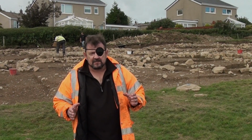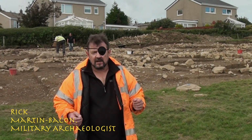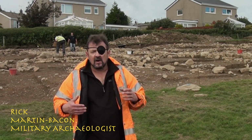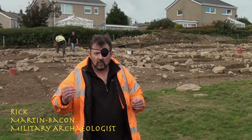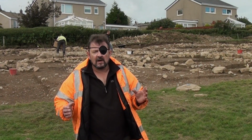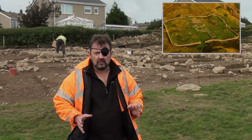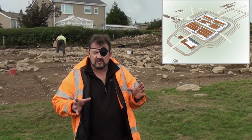The significance of Papcastle comes down to the phasing of Roman occupation. The Romans didn't send soldiers where they weren't going to be useful. Once those soldiers had arrived, they went firm in the form of a small marching fort, which then became larger and larger as the garrison grew. This area was well established.